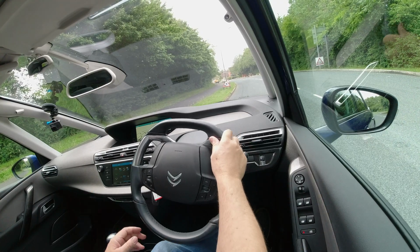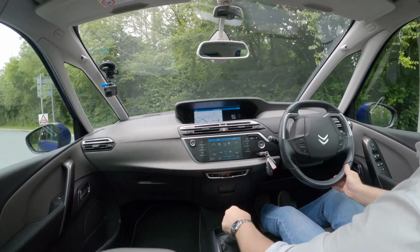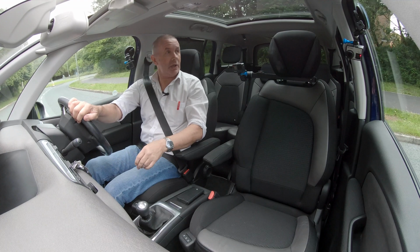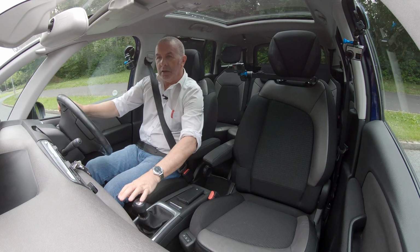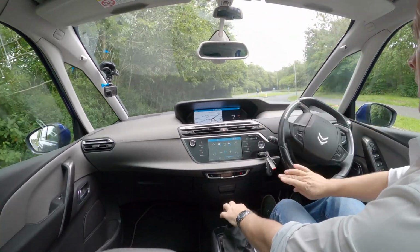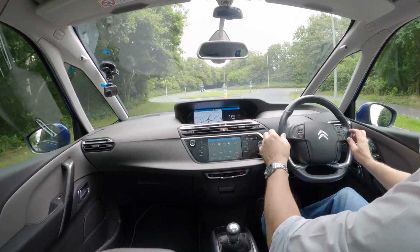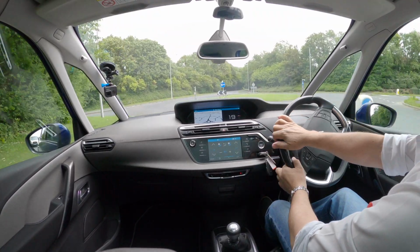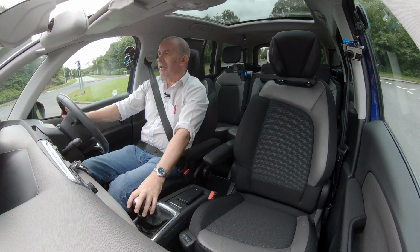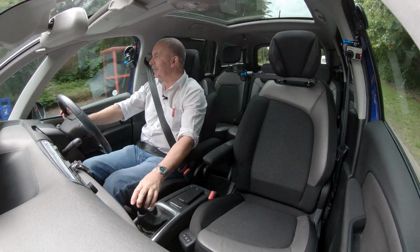There we go. Now, when I go to move here, oh good, just as I start doing my 3-point turn, a big van comes. So there, we've got reversing camera, and I don't know whether you'd notice, but I wasn't actually using them. The mirrors dip as well, so you can see the curb.